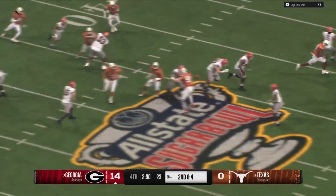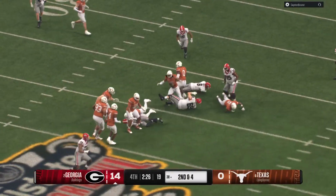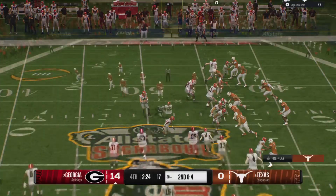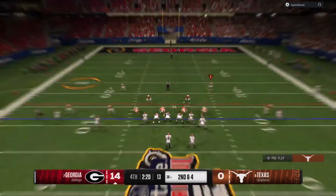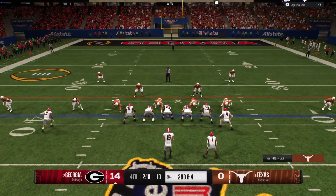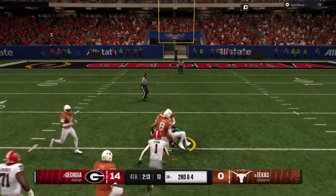I thought they might be really just out to run the football here with the lead. But instead, they're electing to throw the football. Different routes, quarterbacks in rhythm. Really, it's almost an extension of their passing game. Grab down the middle. It's Smith.